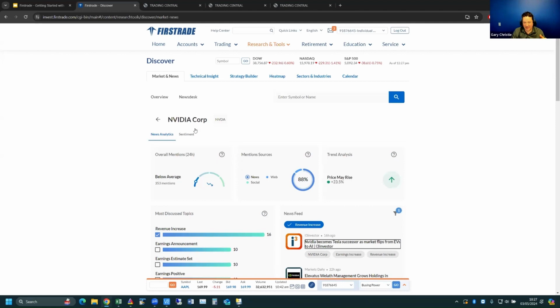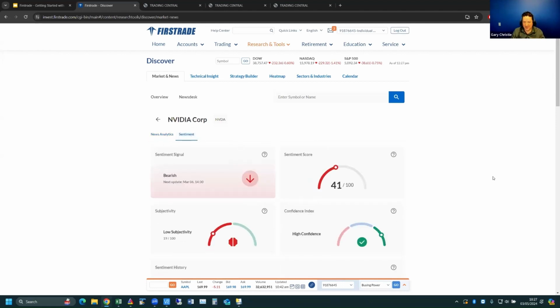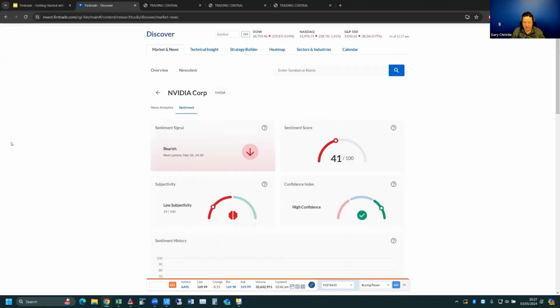So, in fact, if I click on sentiment, you're going to see now, based on the news, maybe the market's predicting, or trying to predict, that maybe NVIDIA's a little too hot right now. So we have a bearish sentiment signal. Sentiment score is pretty low. Again, it tells you how the crowd feels about a financial instrument, ranging from very negative to very positive. This is all crowd sentiment based on news articles and the bias in those articles.